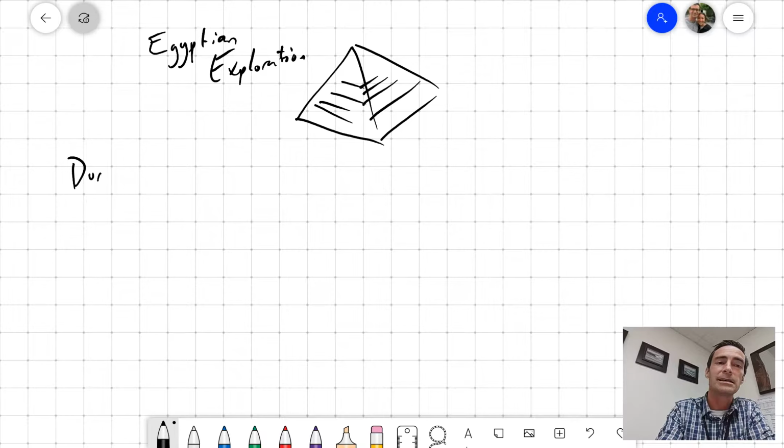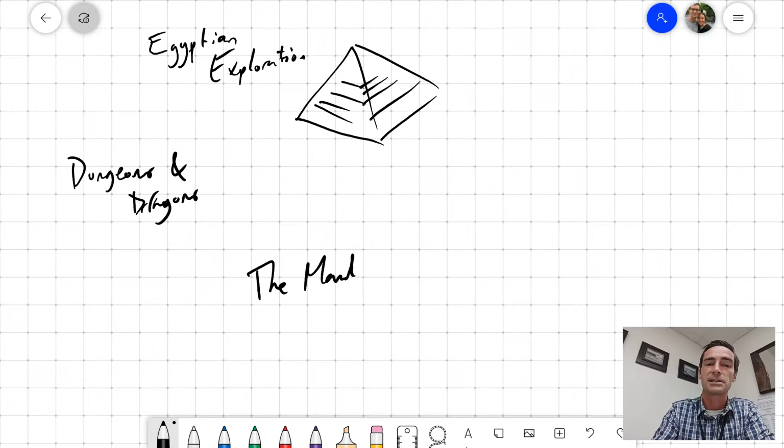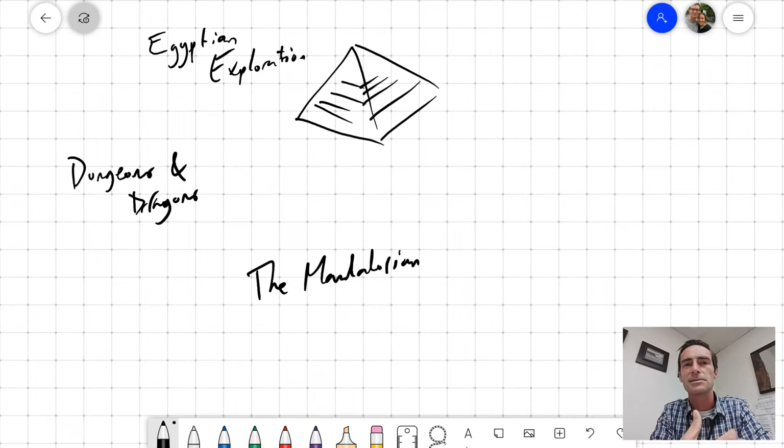I could easily imagine kind of a Dungeons and Dragons sort of game. If you're doing one like this, it's a little different maybe than Egyptian exploration or a cave exploration. I'll talk more about it in a second. I think if you wanted to pick a Star Wars theme, like a Mandalorian sort of thing where you're walking around on Tatooine or wherever, and you have a particular mission, or maybe talking to people, making choices, I think that'd all be great.